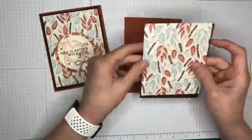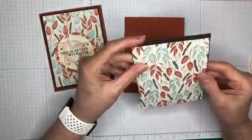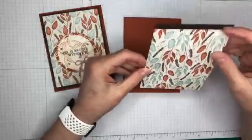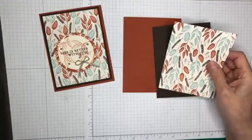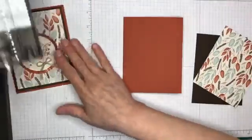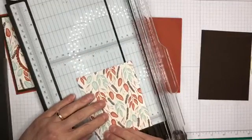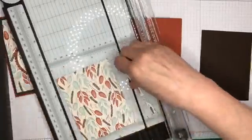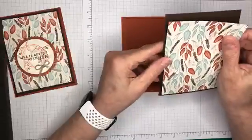Now we're going to, again, mat our designer series paper. I say we are. That looks about the same. I think I've got an issue here. I didn't cut that paper right. Give me just a second to bring my trimmer in. Let's see what size this is. I intended to do 3 3/4. Yeah, I forgot to cut that other little side off. Okay, that should be better now. Oh, I'm glad I looked at that before I put glue on it.